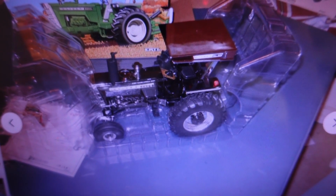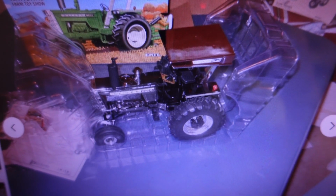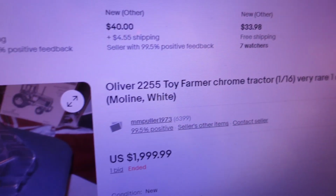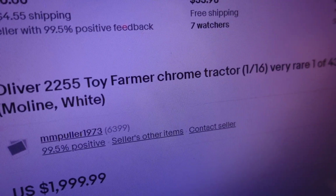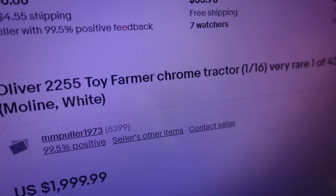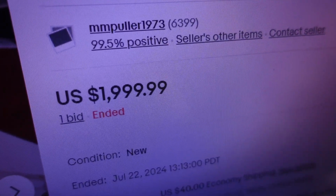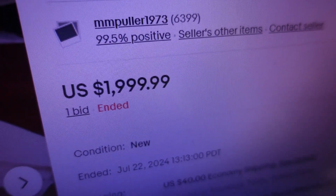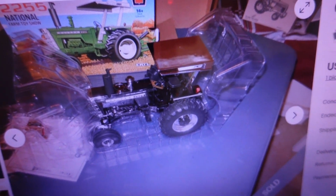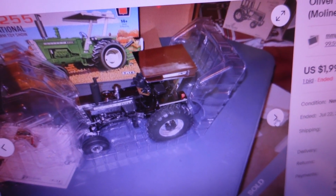At number 5 on the list of the top selling toy tractors sold on eBay the last 90 days is this. It's an Oliver 2255 Toy Farmer Chrome Tractor, 1/16 scale, very rare, 1 of 43, mint line and white. It sold for $1,199.99. Let's take a closer look at this one. There you see it in the original plastic. Looks like it has the box with it, the 2255. It says it's 1 of 43 made.